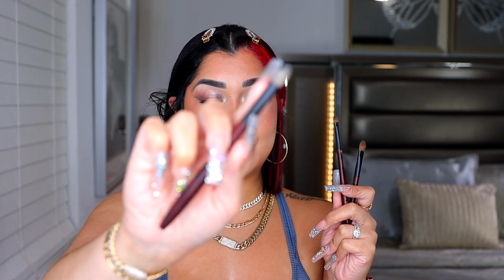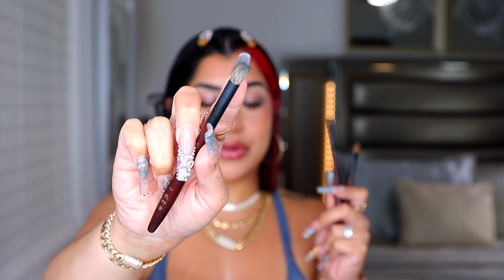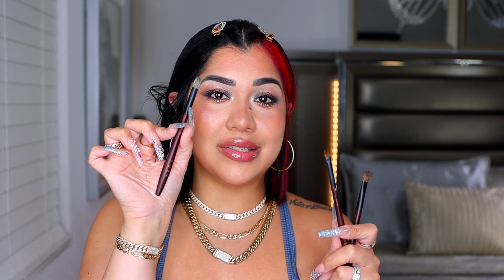The way that the S3 places shadow on your crease, I promise you that you never applied shadow on your crease better than now. Like, it's just there. I don't even know how to explain it to you. I know how to do eye looks, and after I used this, I was like, wow, this is just pure perfection. I love it.